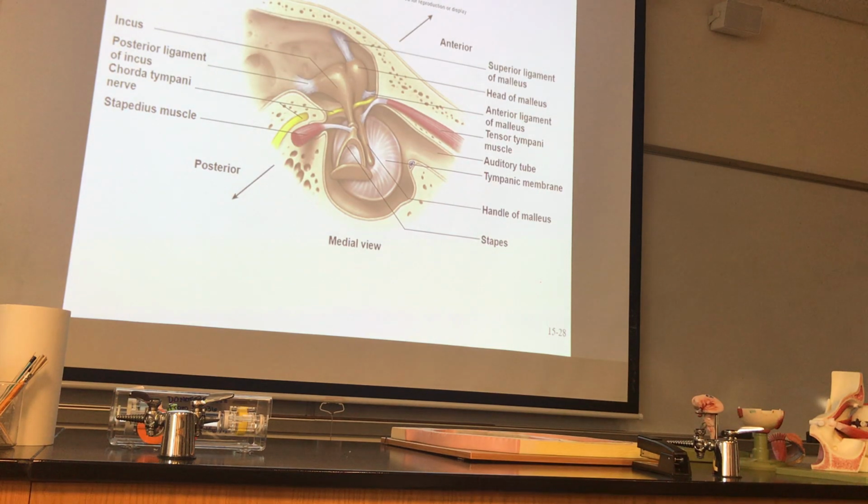So you've heard of people going deaf because of a loud sudden explosion. Well, those people are going to burst the tympanic membrane and damage the malleus, incus, and stapes.